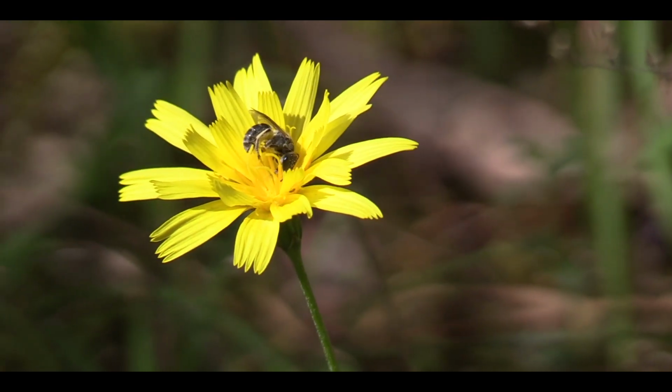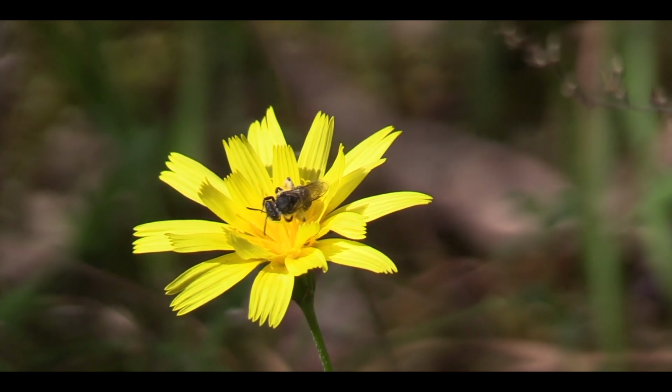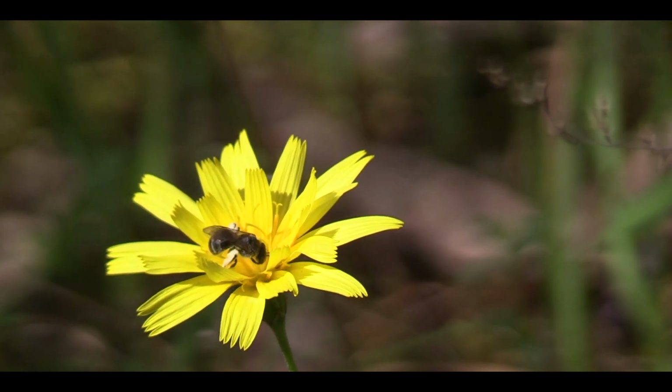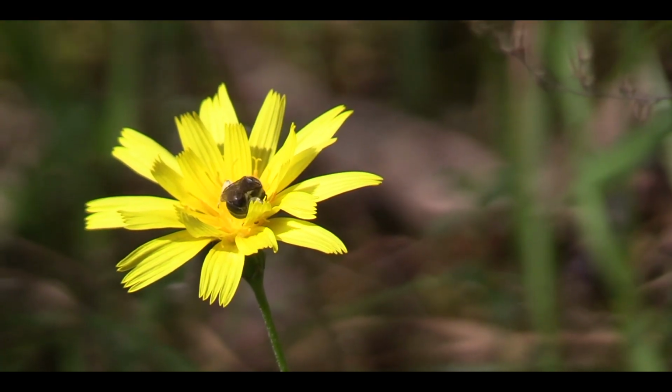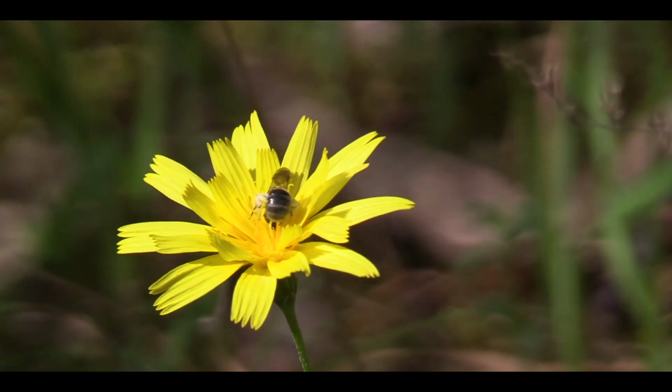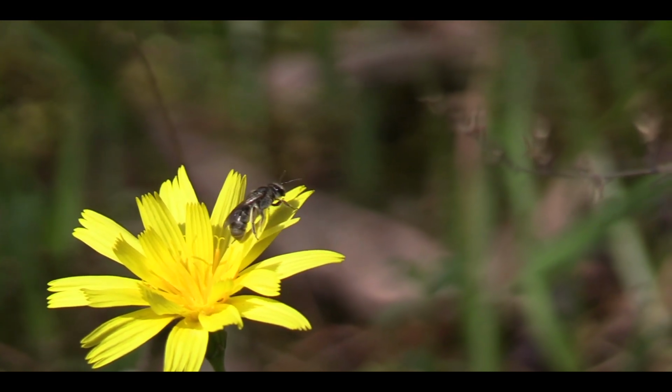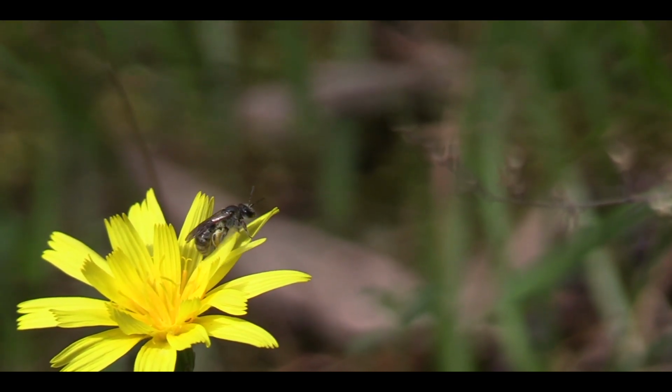This native bee is harvesting pollen from the yellow flower head of a yam daisy. Yam daisy tubers were an important food source for the Wurundjeri people. By collecting and transporting pollen to other yam daisies, native bees help continue the next generation of wildflower food sources.